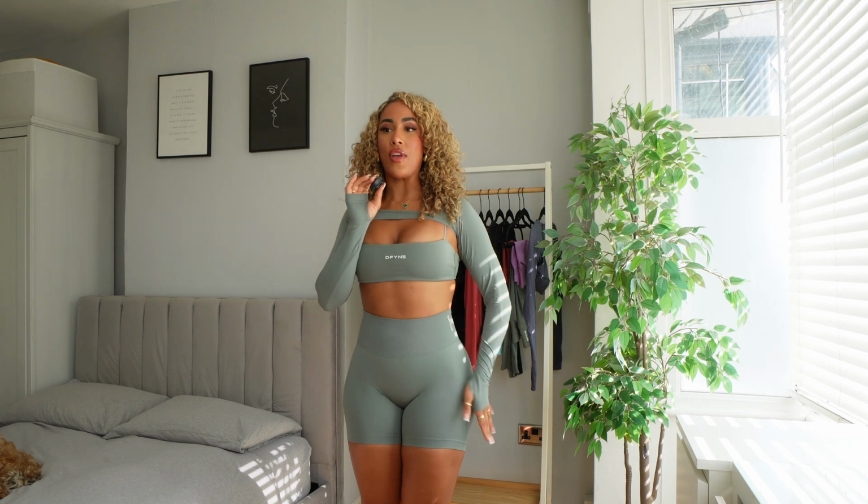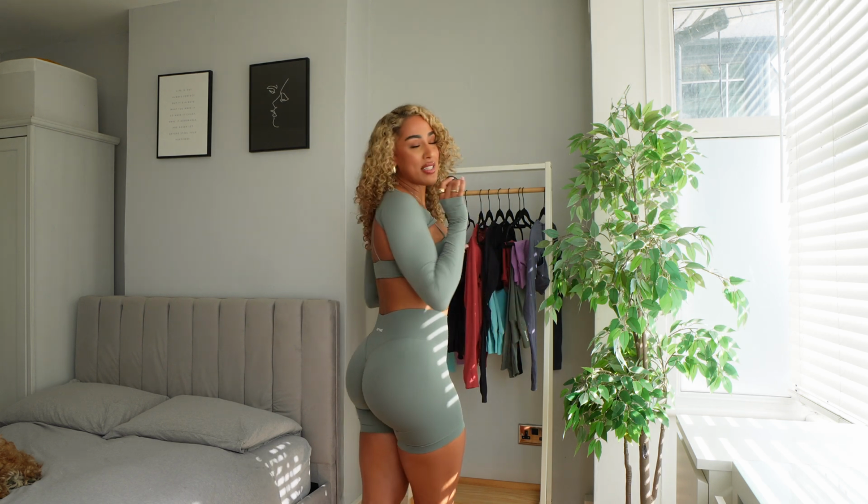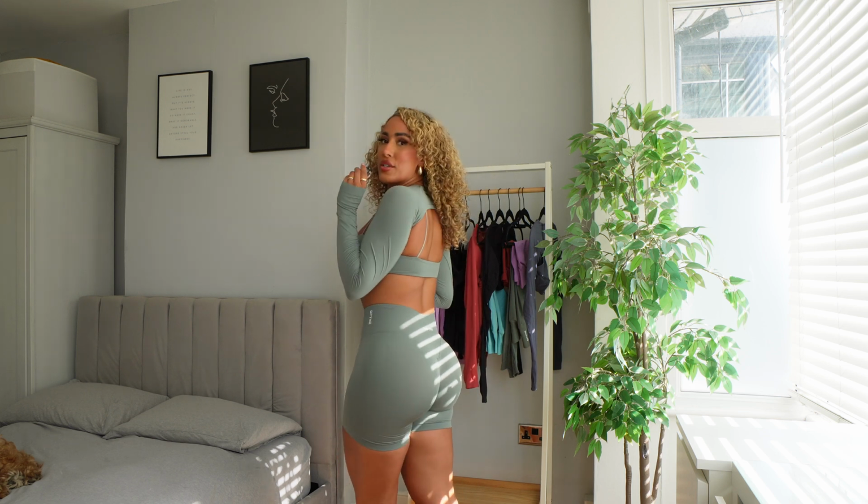The shorts fit like an absolute glove. Like, I honestly think this is one of the most flattering shorts that DFYNE do, because there's no gaping, there's no excess material. My glutes are living their best life. This outfit is literally so flattering while still being super comfortable.